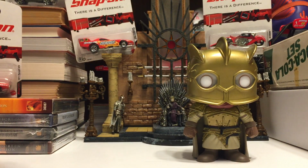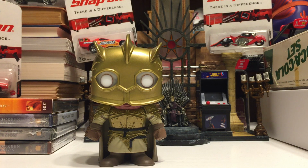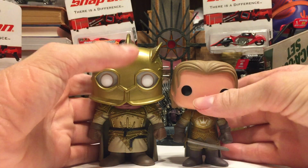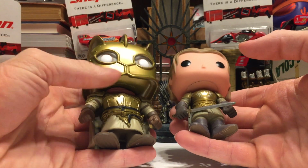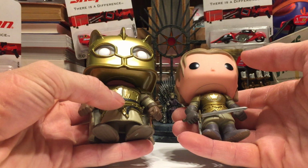Now this guy's kind of big, so I'm going to get the box out of the way and give you guys a better look at the figure himself. Now real quick for comparison, being he is the Mountain, he is a giant, he's a good three-quarters of an inch taller than a regular pop. Here we have Jaime Lannister in his Kingsguard outfit as well. You can tell that the armor itself is a little bit different. The gold is a little more gold on the Jaime pop. Now this is an older pop, so there's plenty of fair reason. But the actual armor itself is ever so slightly different.